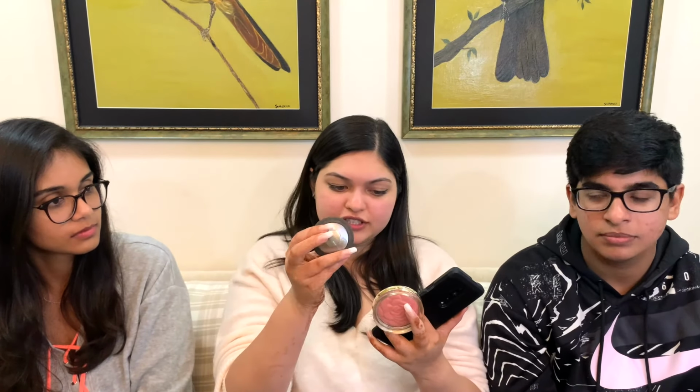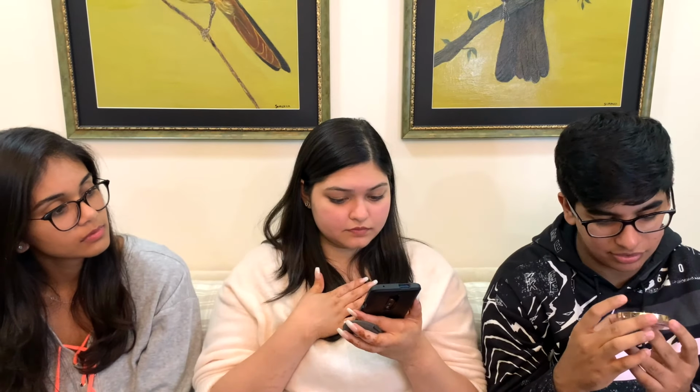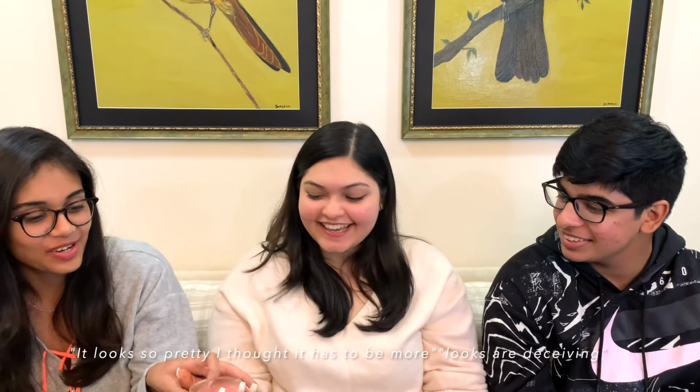Okay. The next product is blushes. I have two blushes. One is the Becca Cosmetics blush, and the other one is Milani. I'm decently made in everything, so 2,000 bucks. 4,000. Just closer. Are you serious? It's 1,420. It looks so pretty. I thought it has to be more.